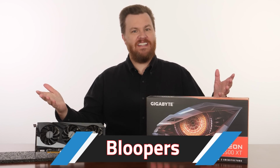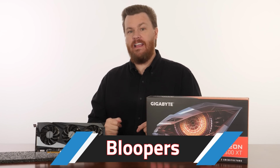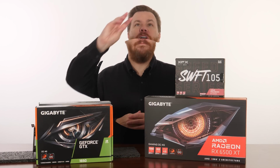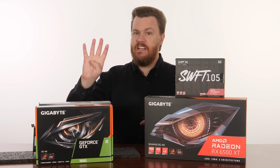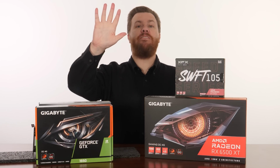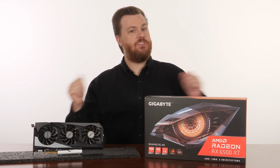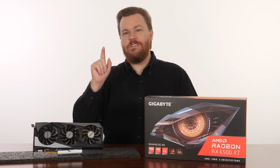Hello and welcome to Tech Deals. The AMD Radeon RX 6500 XT graphics card is the best. Under $200, you effectively have 4 GPU choices today. That leaves us with the RX 6500 XT as the best sub $200 card you can buy today.